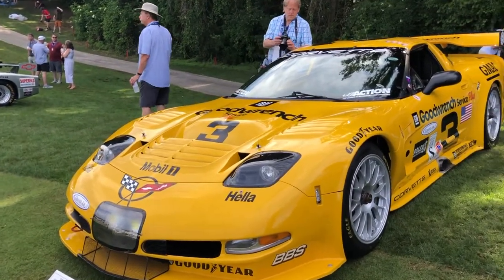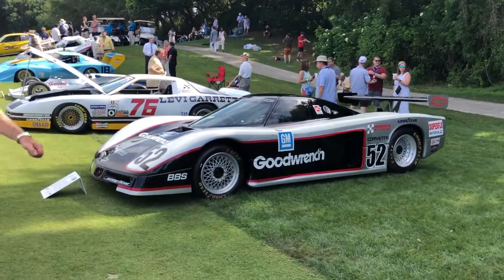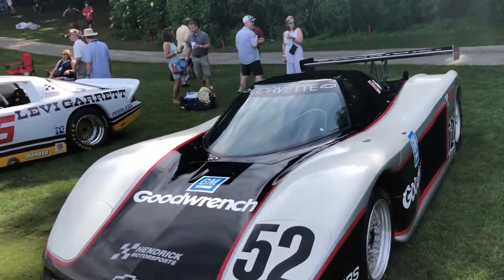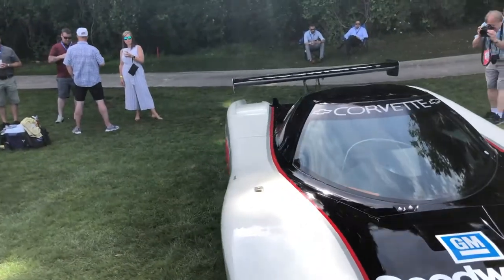Have a C5R, I believe, if I'm right. Yep, C5R. Now this says Corvette on it. I guess it is a Corvette. Wow, I've never heard of this before. 1987 Corvette GTP. I have never heard of that before.